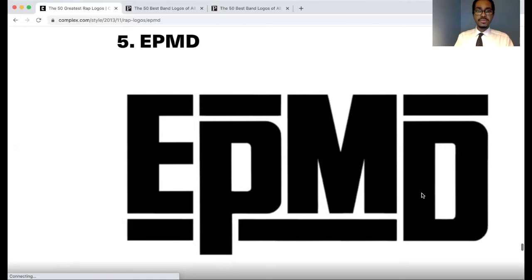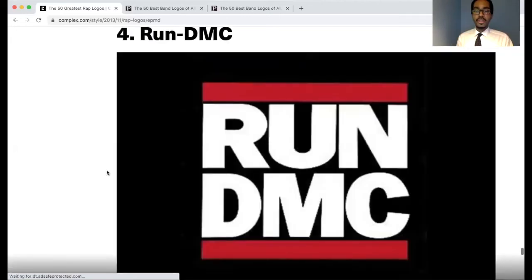Let's keep going. Okay, I'm pretty sure everyone knows this one. Nothing complex here, folks. The fact that Run and DMC both have 3 letters in them makes it perfect to put within this square shape that you see here, because it makes for an equal length from R to N, from D to C, and you got these red rectangles on the top and bottom to create that perfect square.